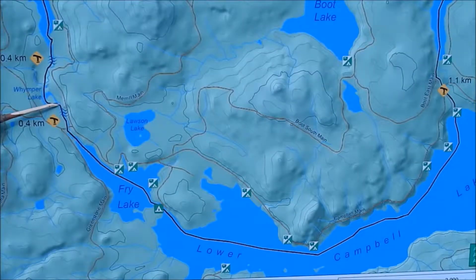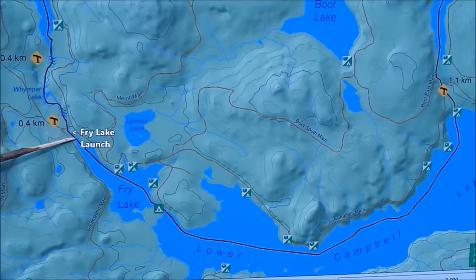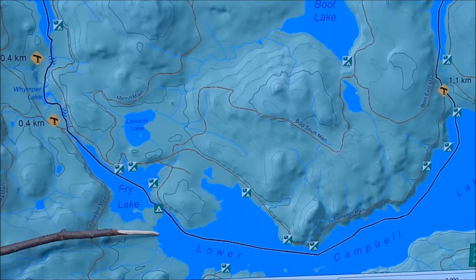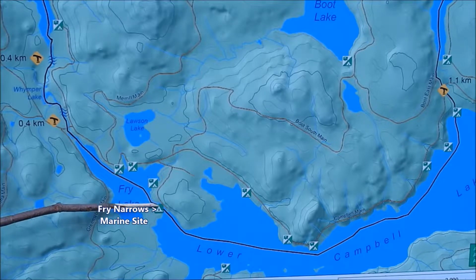You'll be able to head south there with no problems until we get to the next 400 meter portage that'll take you around this other little piece of water here that is fairly fast in the spring, and in the fall it can be good, but certainly in the summer months it dries up. So you'll have 400 meters and you'll be at the entrance of Fry Lake, and at Fry Lake you'll be traveling south to the entrance of the Narrows here going into lower Campbell Lake, and on that west part of the Narrows there's a camp spot there.